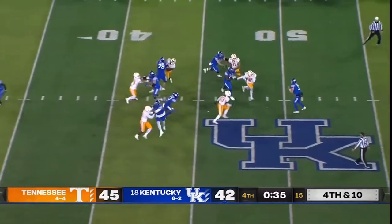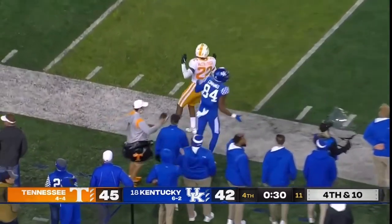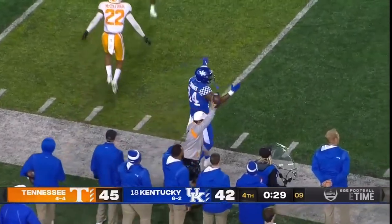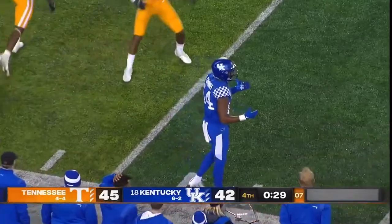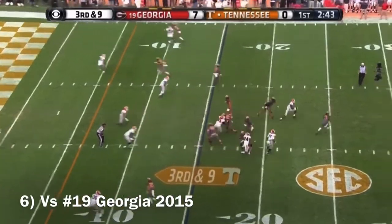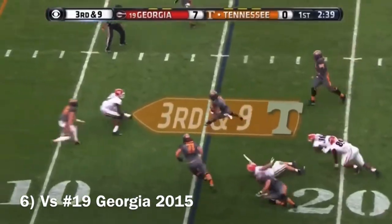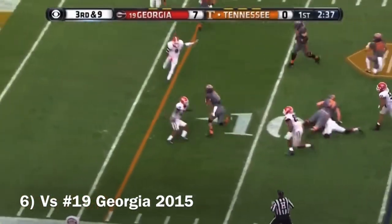Here comes the blitz. Levis, the deep drop. The pass is away, and it's incomplete. And the Tennessee defense holds. Blitz again inside. They tried the screen again. This one's not. Oh, it is. Oh, my. Wow, Jalen Hurd forced a miss.